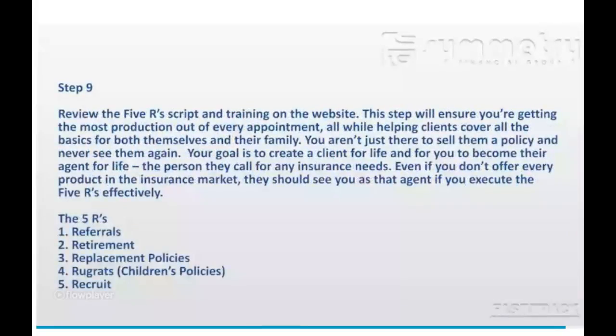Step 9 is the 5 R's. For this step, you'll want to review the 5R script and training on the website. This step will ensure you are getting the most production out of every appointment, all while helping clients cover all the bases for both them and their family. Remember, you aren't just there to sell them a policy and never see them again. Your goal is to create a client for life and for you to become their agent for life, the person they call for any insurance needs.